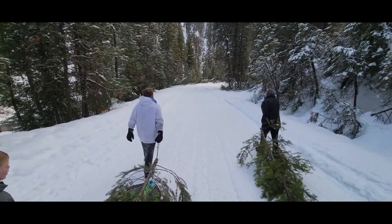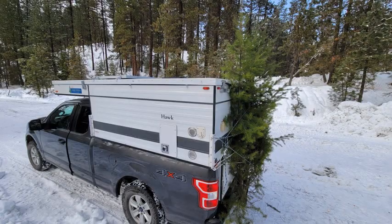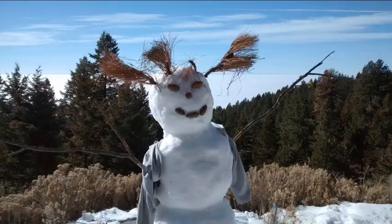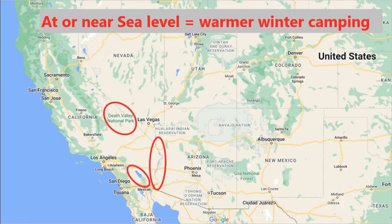Well, winter happened, the holidays have come and gone, and while we had fun, we were going a little stir-crazy by the end of January. So we headed south looking for warm and preferably free boondocking spots. The lower you go, the warmer it is, so we looked at short-term desert sites at or near sea level.